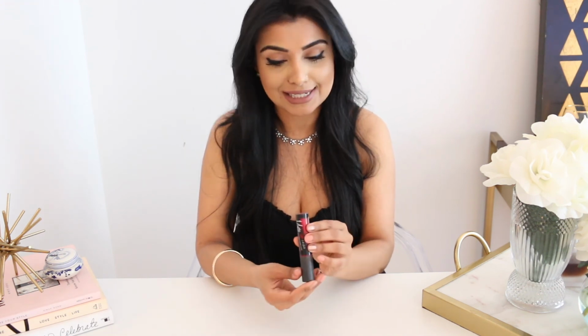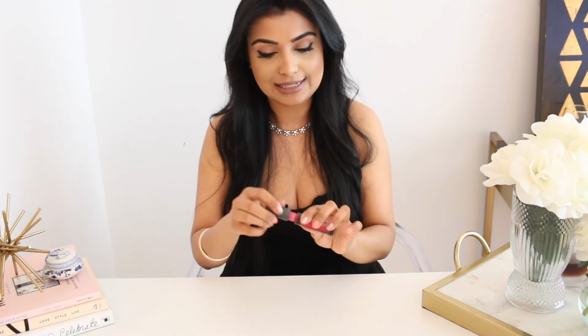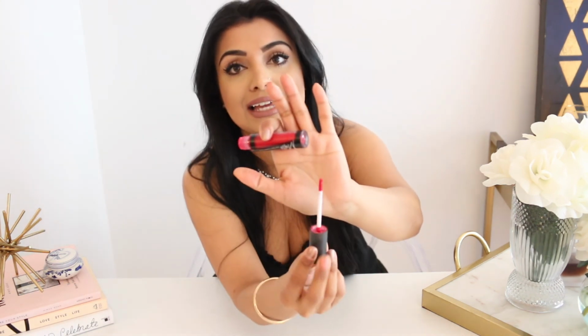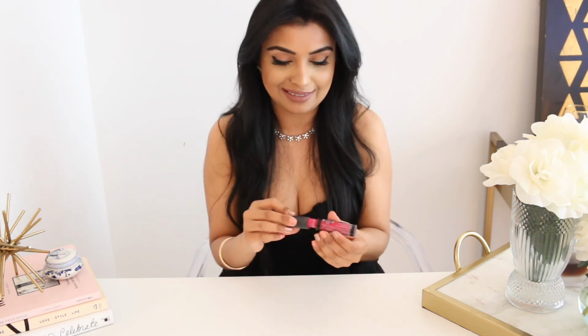The last red lipstick I'd like to mention is from the drugstore, and it is from the collection LA Girl Matte Color, and the color is called Frisky. Now, it is a liquid lipstick, as you can see. It does come with a great applicator wand, which is very pointy in the front, so I find it's great for application purposes. Now, that's not the only reason why I like this lipstick.